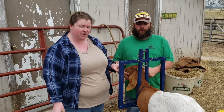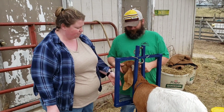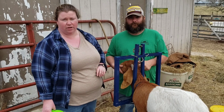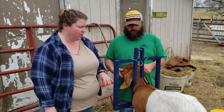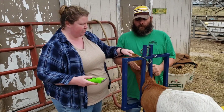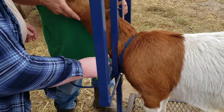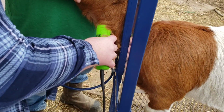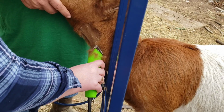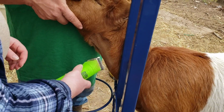Okay, so I've got Josephine here. Josephine just turned a year old a few days ago, and so we're going to go ahead and do her annual biosecurity. She's not been bred for this year, so we don't have to do a preg check, and here we go. What we're going to do is take our clippers and clear off some neck space. I'm just using a 7 so that it's not completely bare skin, because the weather changes. They do need that fur.